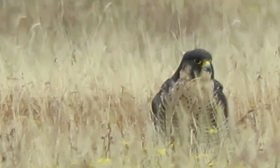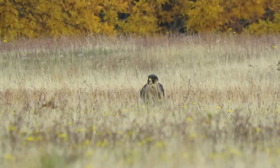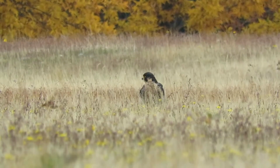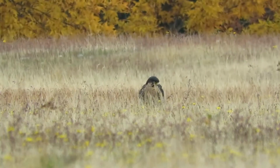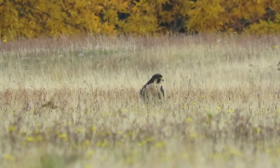See what's going on here. There we go. She's got a good spot in the middle. She can see everything that goes on. Got a nice little puddle here that she can use for a bath. She's just checking everything out and enjoying it. We're happy to have found her.